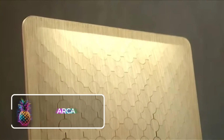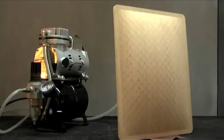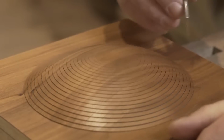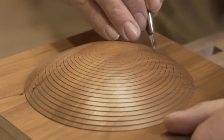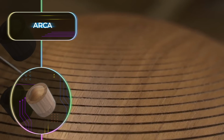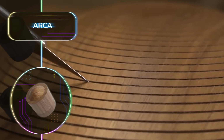ARCA. When it comes to creativity and innovation, experience isn't everything, and ARCA is a truly telling example. This French workshop, founded in 2009, has already made waves in the woodworking world, and a perfect case in point is their creation of Wood, a super flexible veneered membrane that can magically transform from flat to 3D shapes.